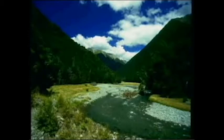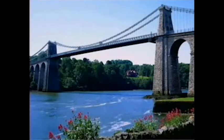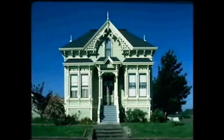Follow the outline of a mountain as it slopes upward. The two sides of a valley slope downward. This is the span of a bridge and the supports holding it up. See the roof and the side walls of the house?